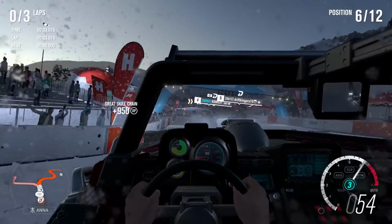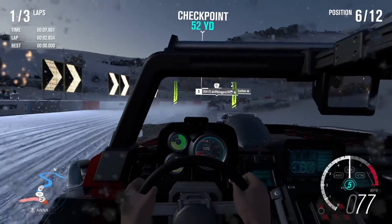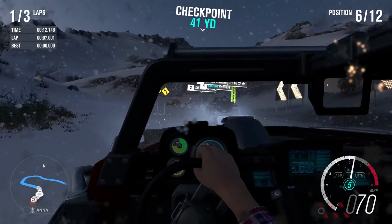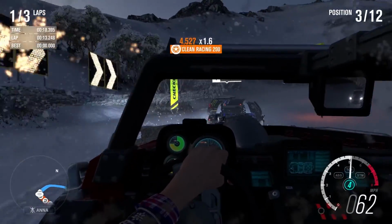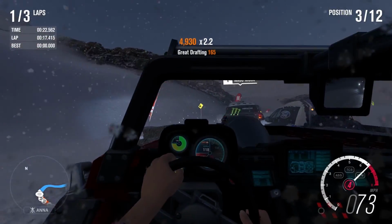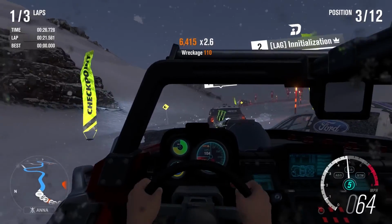But I mean, this thing's got loads of grip because it has giant freaking tires. Just huge tires. It's got loads of power. It's got nice acceleration. Cutting that corner a little bit. Staying to the outside. No ice there. Up into third already. And closing up on these leaders.